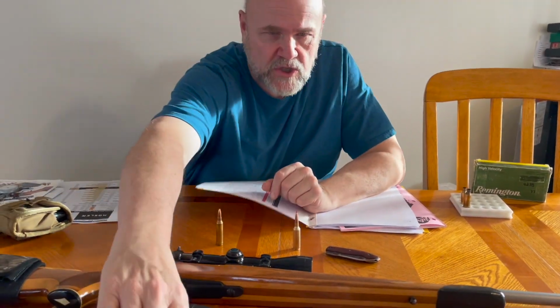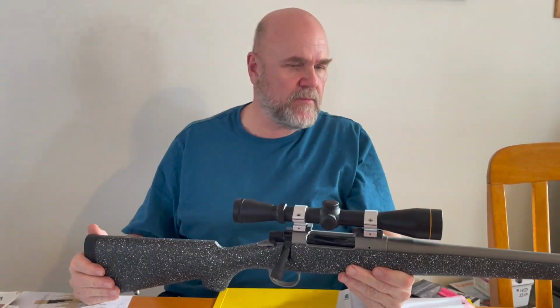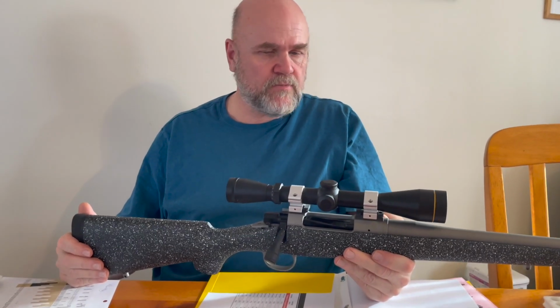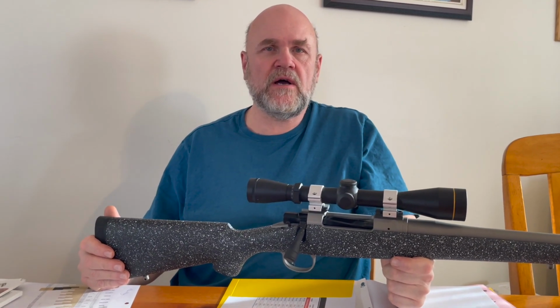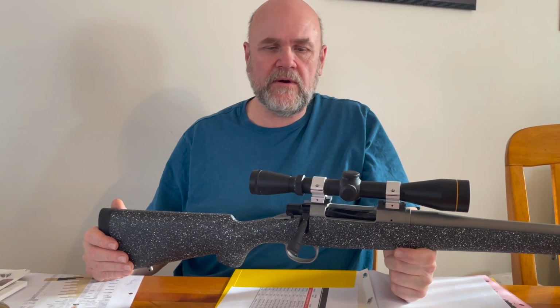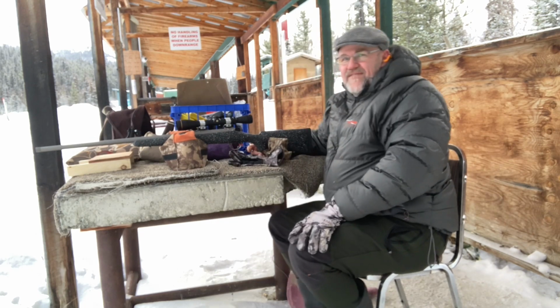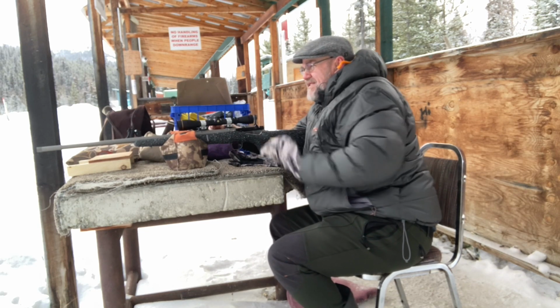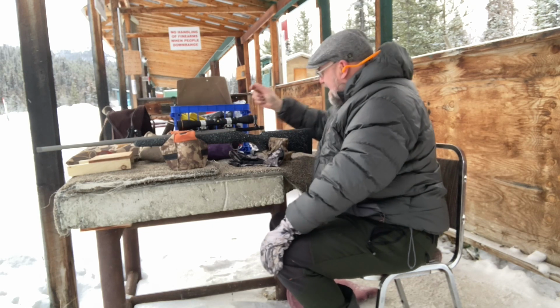This rifle I've only shot 20 rounds through. I've been cleaning it, I've been breaking in the barrel, and so far my top load is 0.480. That was the first three shots I took without oil in the barrel. Very, very easy to shoot. The weight is about 7 pounds, 13 ounces.